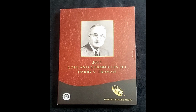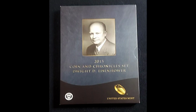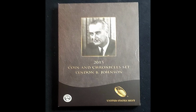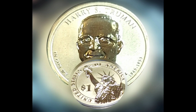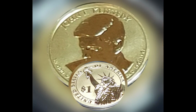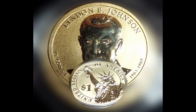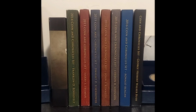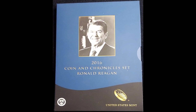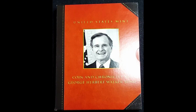The 2015 Coin and Chronicles sets proved to be very popular with collectors. And due to the near instant sellout of the Truman set, the Mint was forced to make changes on its mintage levels and household order limits for the remaining sets. The 3/9 fine silver presidential medals were a nice addition to the sets, but numismatically speaking, the real gems were the reverse-proof presidential dollars struck at the Philadelphia Mint, with extremely low mintages due to their exclusive availability only in these sets. Stay tuned for part 3 with even more surprises in store when we examine the Coin and Chronicles sets from 2016 honoring Ronald Reagan and 2020 honoring George H.W. Bush.